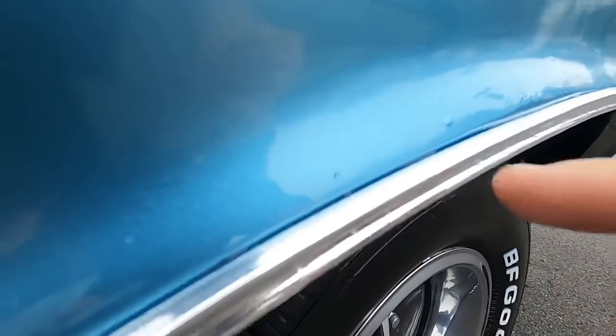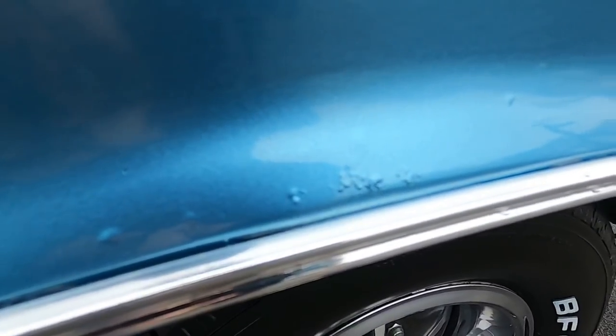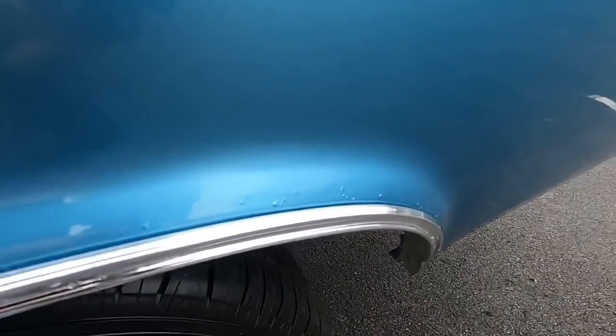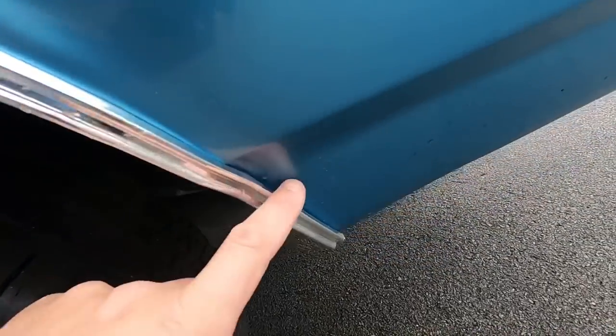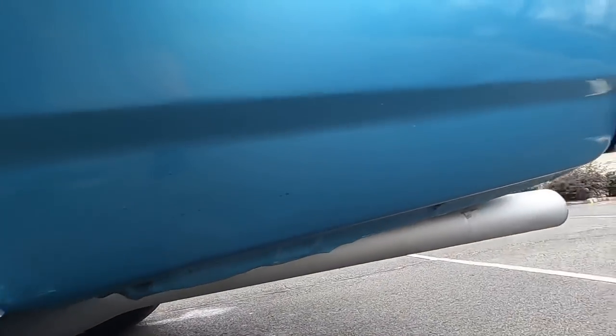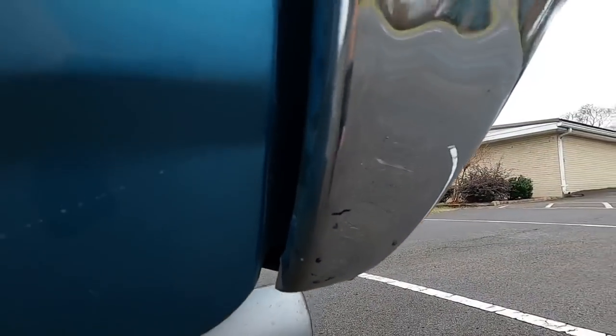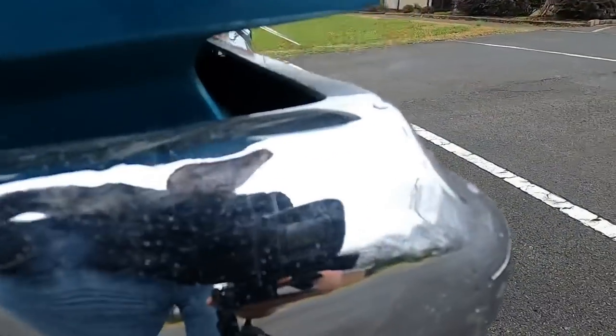You've got some bubbles popping up right here above your trim. You also got some bubbles back here. Lower portion seems to be pretty solid. There's a little bubble there in the back, but still pretty solid. Some paint overspray and pitting on your rear bumper.